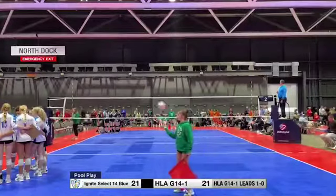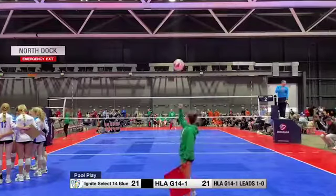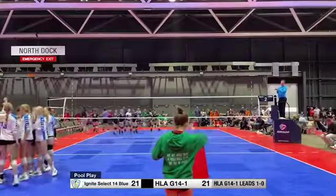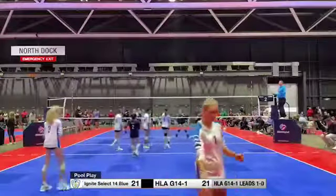Sydney with some fantastic serves after a great hit on the backside there. So Sydney back to serve, looking for the lead.